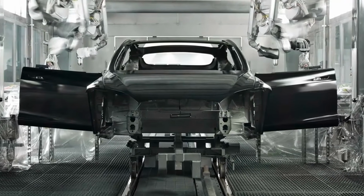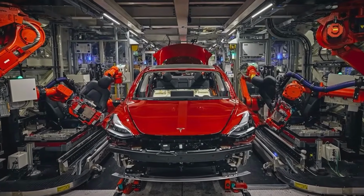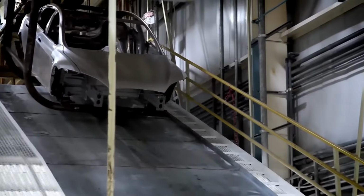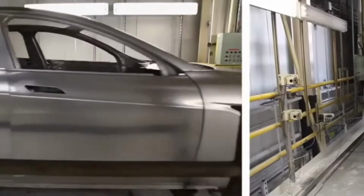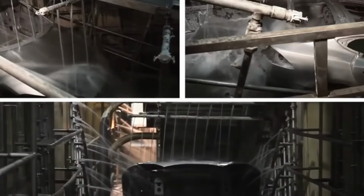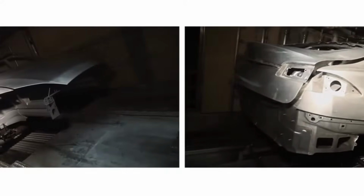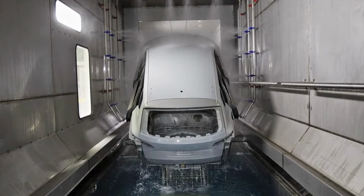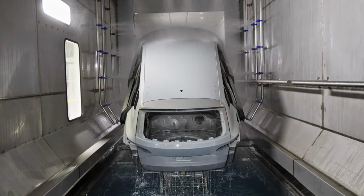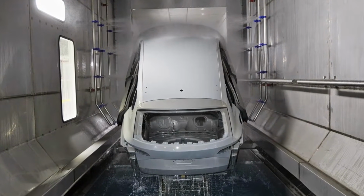Before painting can begin, the aluminum body must undergo a chemical pre-treatment process that removes oils, residues, and impurities. This is achieved by submerging the body in a series of baths: alkaline cleaners, deionized water rinses, and ultimately a zirconium or phosphate-based conversion coating that promotes adhesion and corrosion resistance.